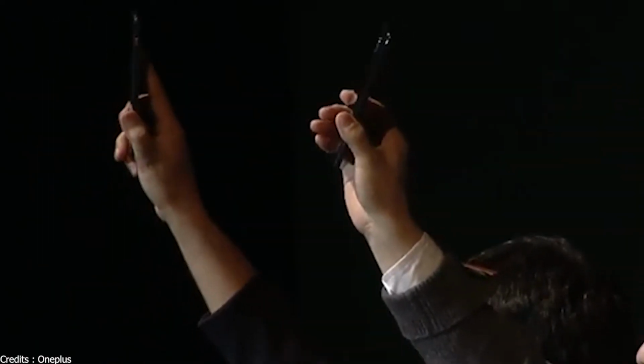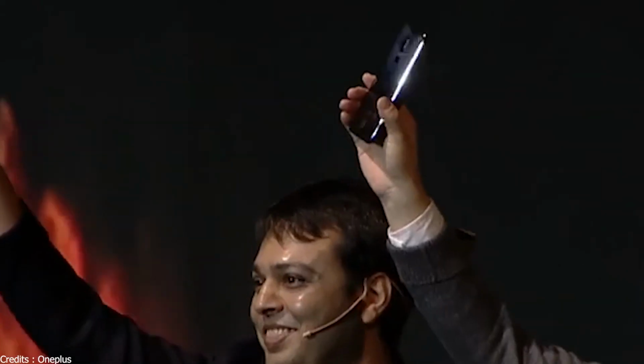Without further ado, proud to show you guys OnePlus 6. Please allow us, OnePlus and Disney, to present OnePlus 6 Marvel Avengers Limited Edition. Infinite power in your hands.